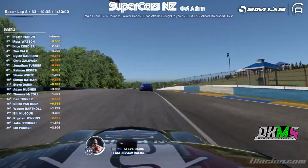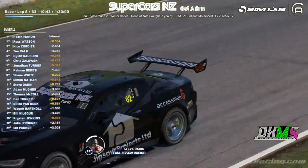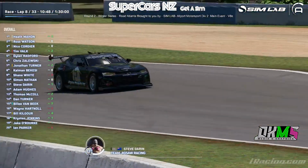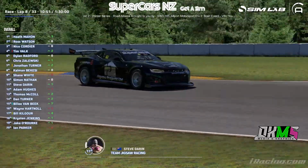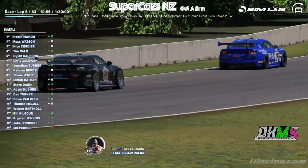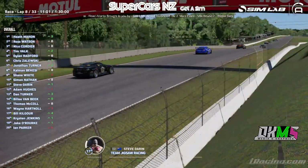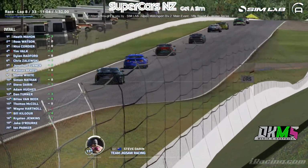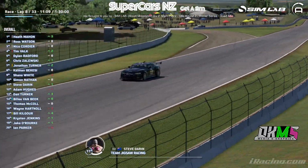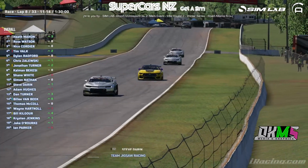Not too many big movers through the field, though, Wayne. Looks like Billy Van Beek looks to be our biggest mover, another new name. Quite a couple of new names through there. We might get to them as we scroll through the field at some point. Good idea. Point out the new names and we'll jump on them now while they're just keeping it clean. The first of our fresh names is Billy Van Beek. He's in 14th at the moment, up 8 spots, so he's just got around Thomas McCall. Billy Van Beek, here we go.